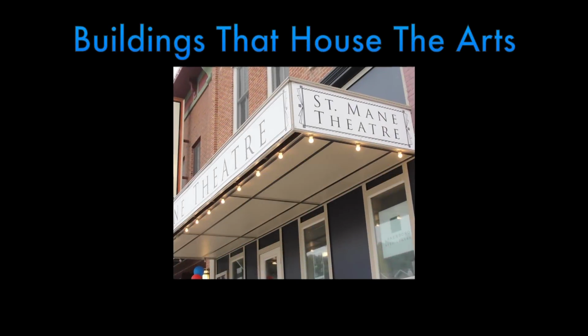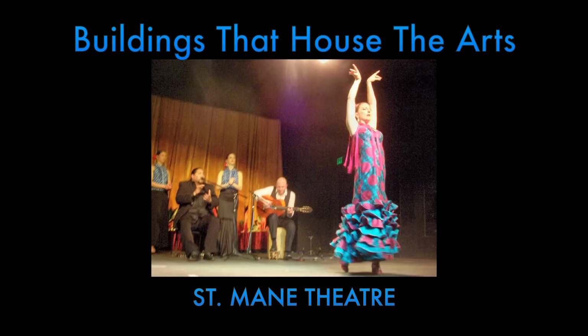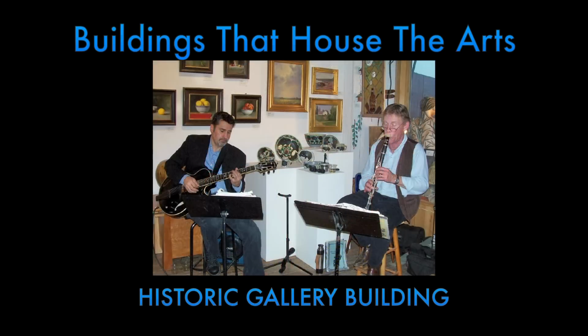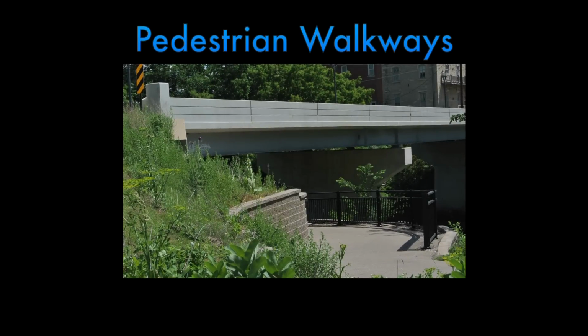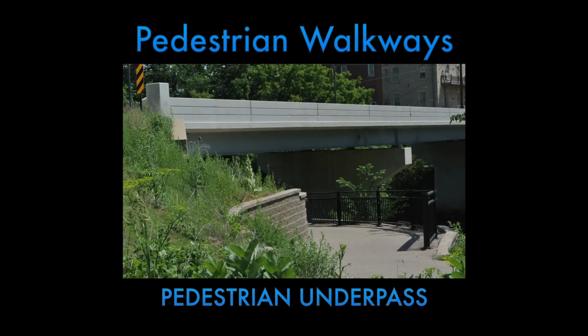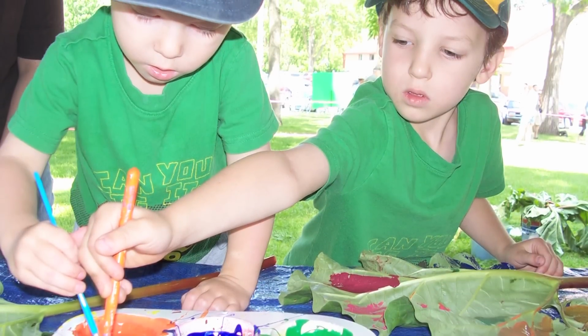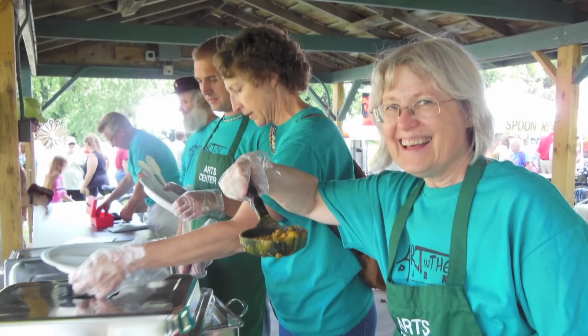Buildings that house the arts include the St. Main Theater, hosting music, film, and theater performances, and housing an artist-in-residency center, and the Historic Gallery Building, featuring more than 100 artists each year. Encouraging walkability throughout the Lanesboro Arts Campus, the pedestrian walkways include the pedestrian underpass and the historic walking bridge. A strong partnership with the City of Lanesboro and strategic community collaborations ensure the arts become an integral part of daily life in Lanesboro.